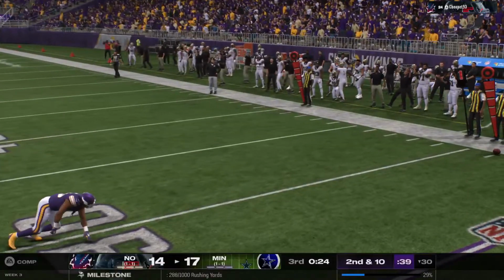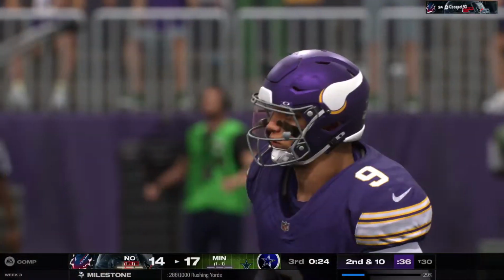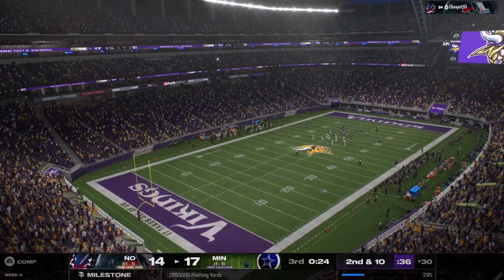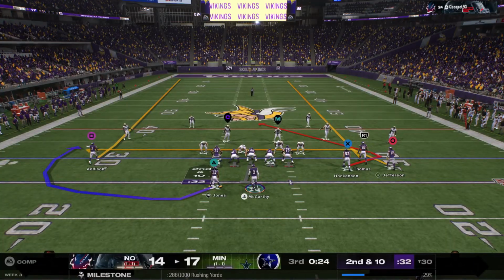And he's not quite that fast. Let him just a bit too much. That's incomplete. Defense all over that throw. You could just smell it. They just smelled that football coming their way, and that's as good as an incompletion. And they're going to be in a good spot. 2nd down coming up.